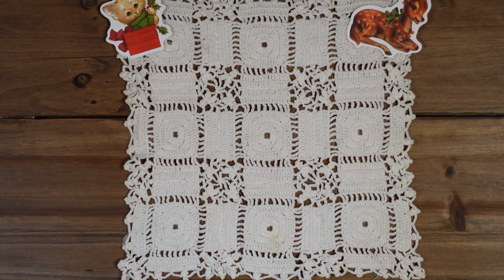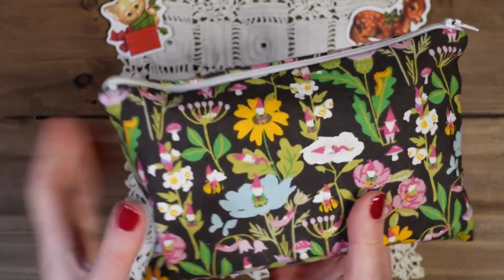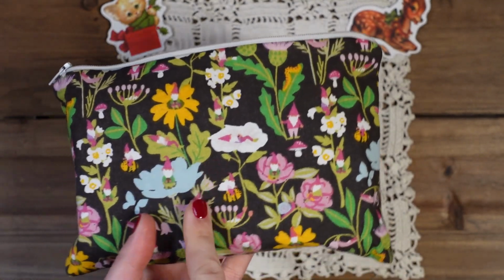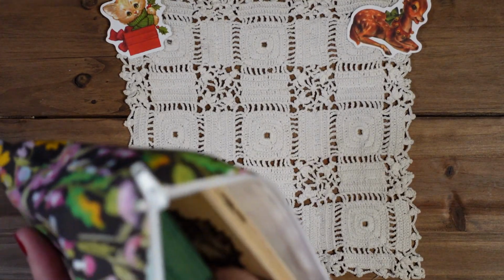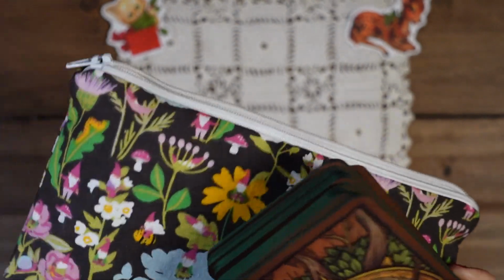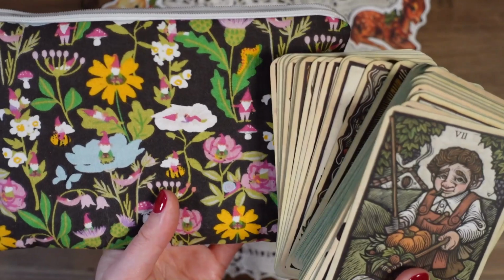Now, speaking of cozy story, I've got two that really align with that kind of idea. The first being the Lord of the Rings Tarot, which I put in this cute sunset bow tarot bag I had, that I was keeping my Northern Animal Tarot in, but I put that back in its box since I got the linen, because that's kind of my in-use deck. But good thing, because I just feel like this actually matches this deck better.